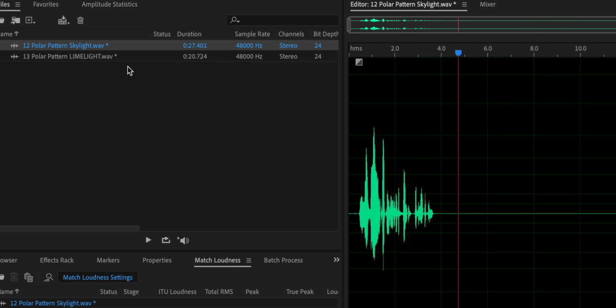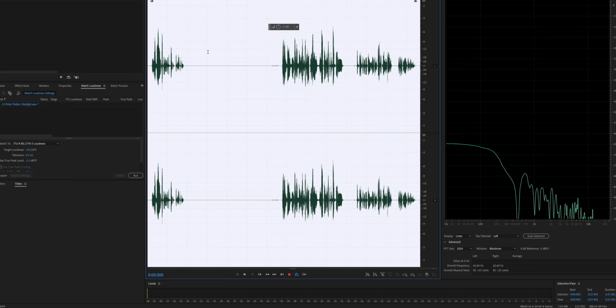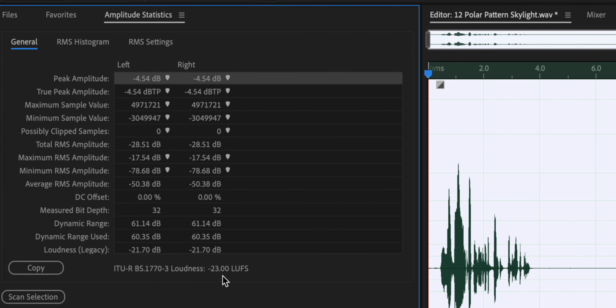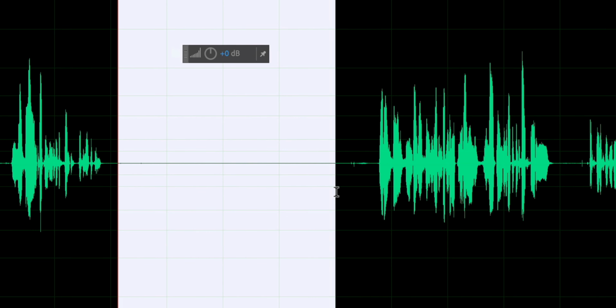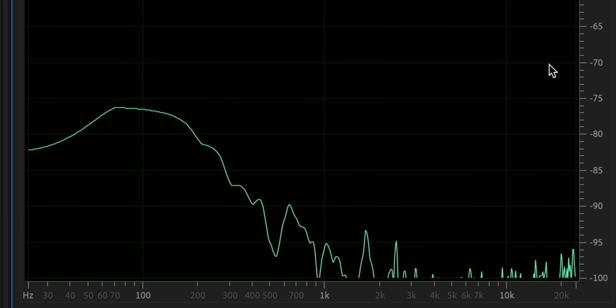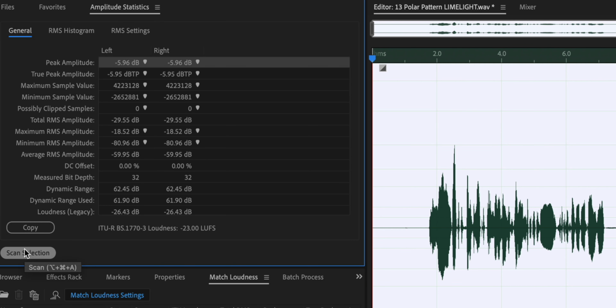Self-noise is the hissing noise that's generated by electronic circuits in microphones, but both the Skylight and Limelight generate very little self-noise. In our practical noise floor tests, I record some dialogue as well as some silence in the same clip. I then loudness normalize the audio to minus 23 LUFS and measure the, quote, silent portion, which is a combination of any ambient sound in the room plus the self-noise of the microphone and the audio recorder.